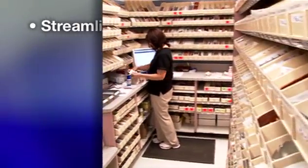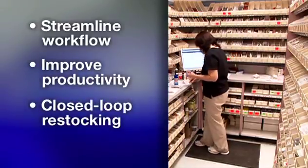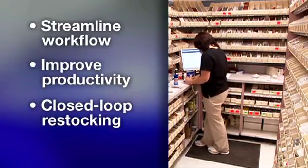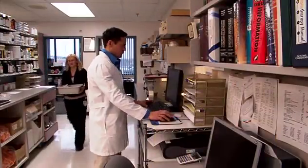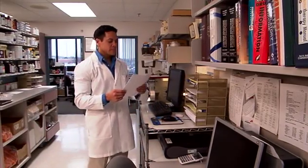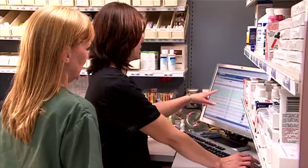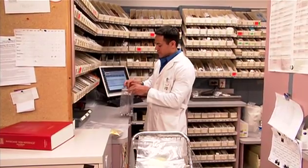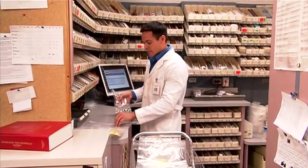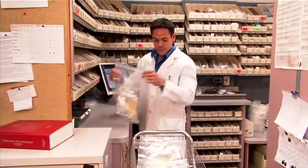AccuDose RX helps hospital pharmacies streamline workflow, improve productivity, and provides a closed-loop restocking process for increased safety and efficiency. With the touch of a button, the pharmacy receives immediate electronic or printed messages for refill or out-of-stock requests from nursing. This decreases dangerous interruptions such as phone calls. The pharmacy can view inventory levels for all cabinets, and override information is available in real time. And advanced functionality allows the pharmacy to pull cabinet inventory at any time and restock based on the pharmacy's as well as nursing's schedule.